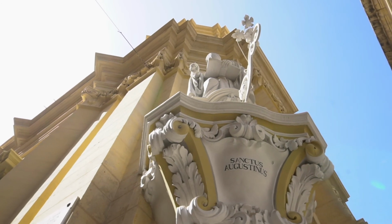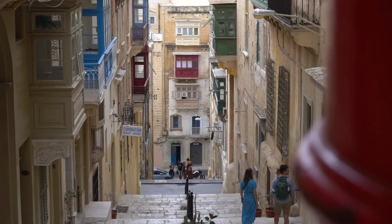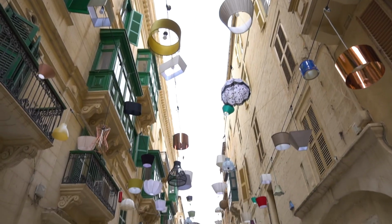Valletta is the capital of Malta and the smallest capital in the EU, but don't let its size put you off, as this place punches well above its weight. It's a colourful, vibrant and very friendly place.